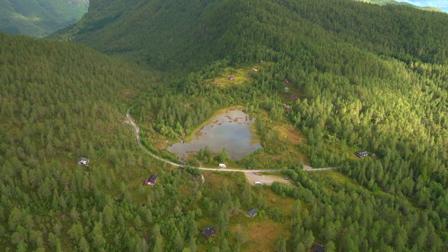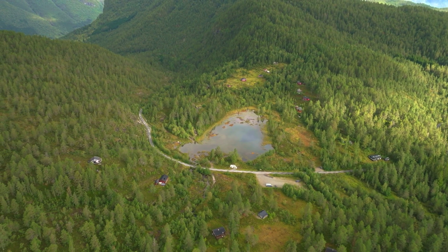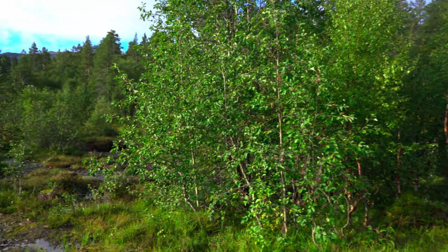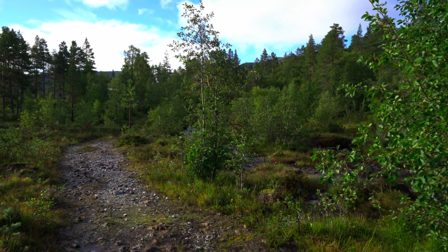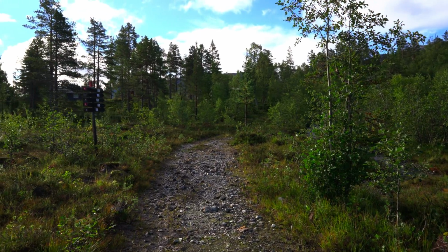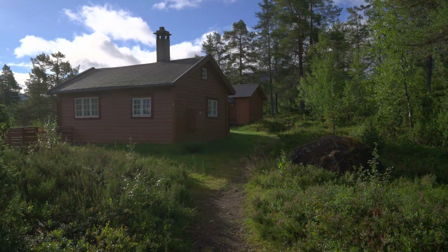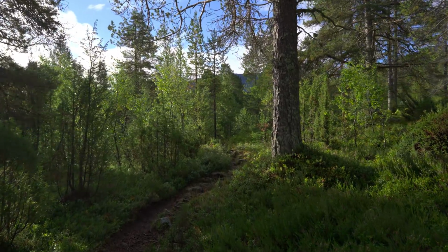We spent a lot of time finding the trail, even though it was more or less straight. So the trail doesn't start at the car park, but a bit further up the road where there are some signs. At the beginning, the trail is clearly visible and goes through a forest. There are also a few cabins here.